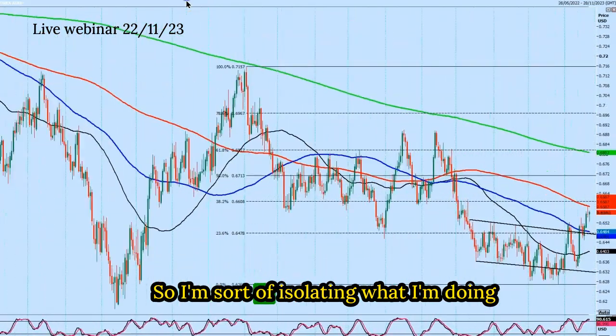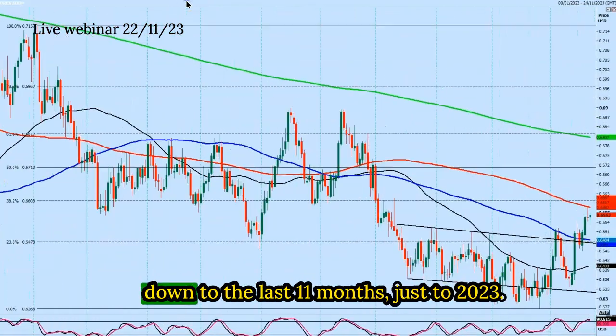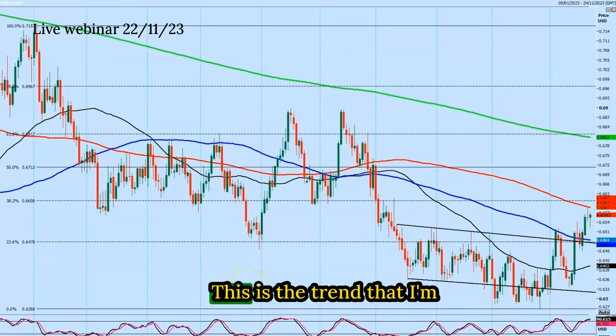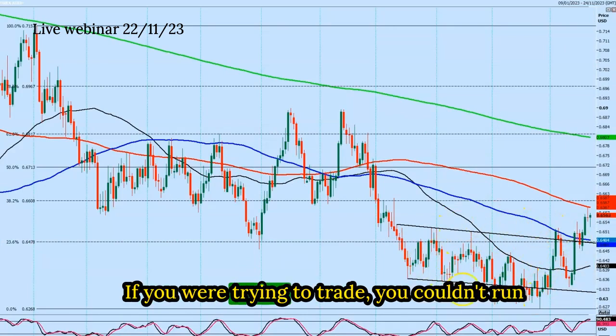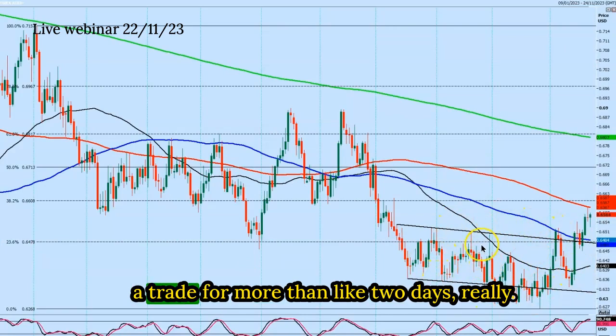So I'm sort of isolating what I'm doing down to the last 11 months, just to 2023. This is the trend that I'm focused on the daily chart. And this is pretty horrible. If you were trying to trade, you couldn't run a trade for more than like 2 days, really.